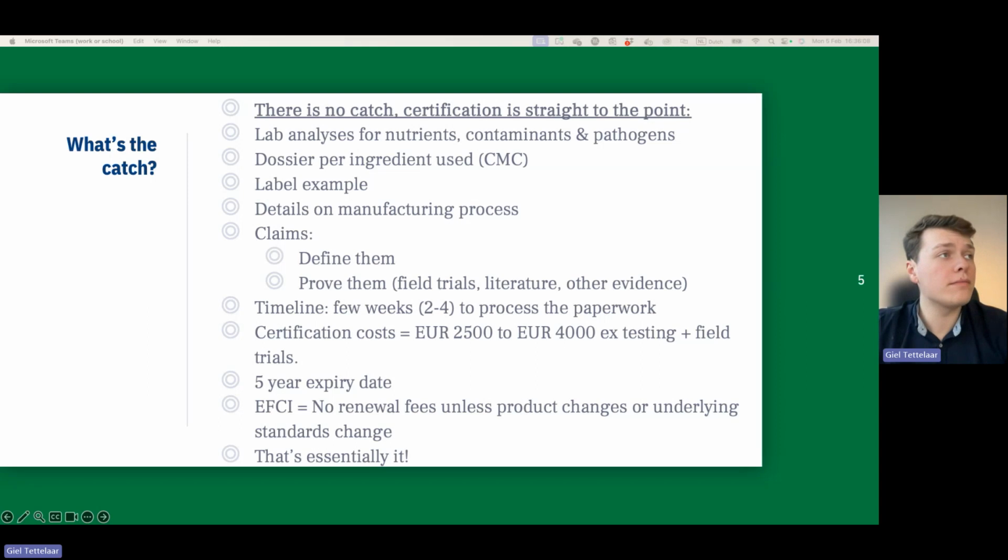Then you get an assessment report. If the product complies, it can also be certified. That also means your lead time is relatively short, and it also keeps the cost low. In principle, the range for certification is between 2,500 euros and 4,000 euros, depending on the complexity of your claims. Under Module B, usually there is a 5-year expiry date. And if after 5 years your product does not change, and it still complies because the regulation itself hasn't changed, then there's also no recertification fee.